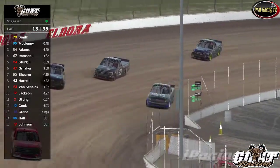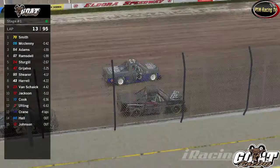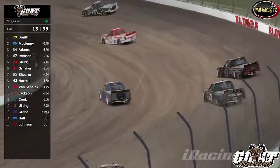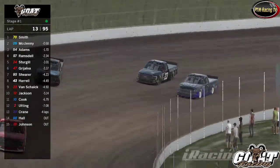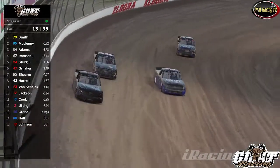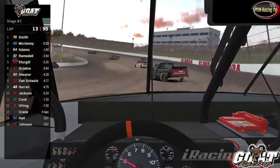Charles Van Schaik here right in the middle, trying to deal with company right up in front of him with Samuel Harrell as well as the 93 of Bud Shearer. Both guys in a hot dispute. Van Schaik trying to make a run there in the middle. Harrell has got the bottom locked up though. Both nearly going 3 wide off the corners yet again.